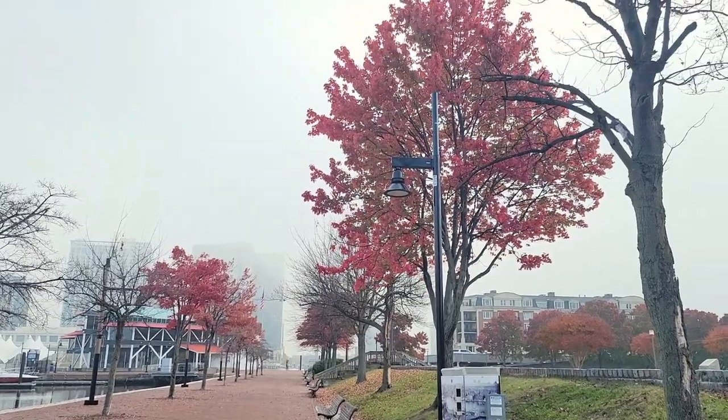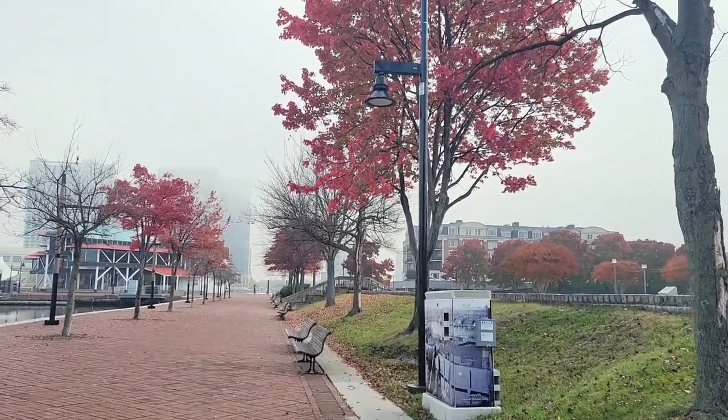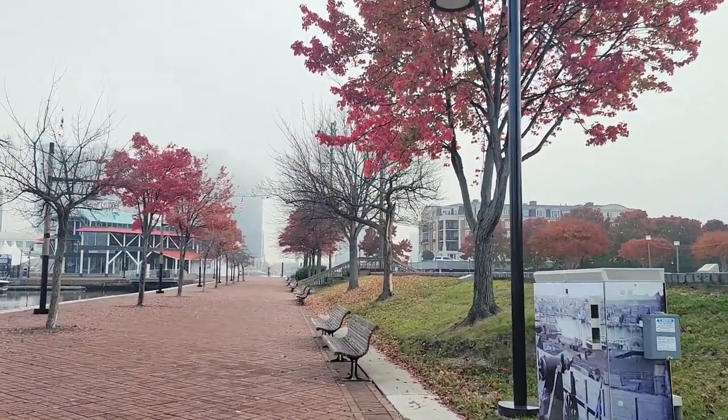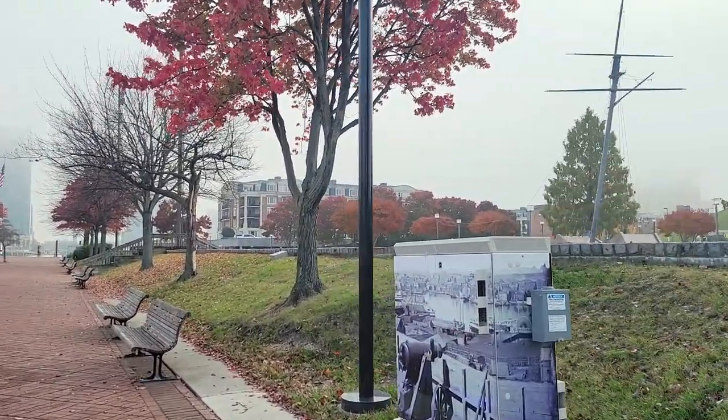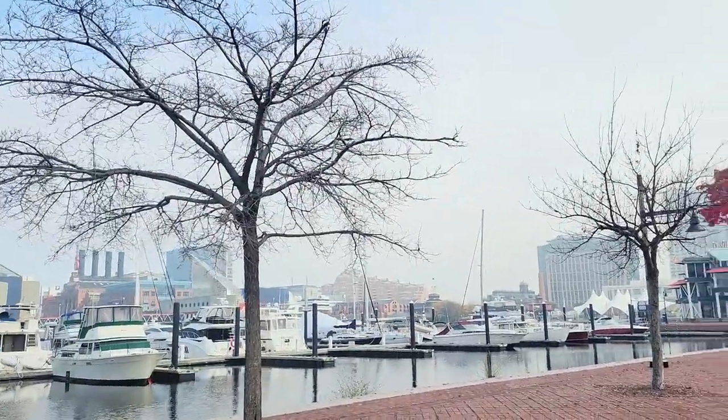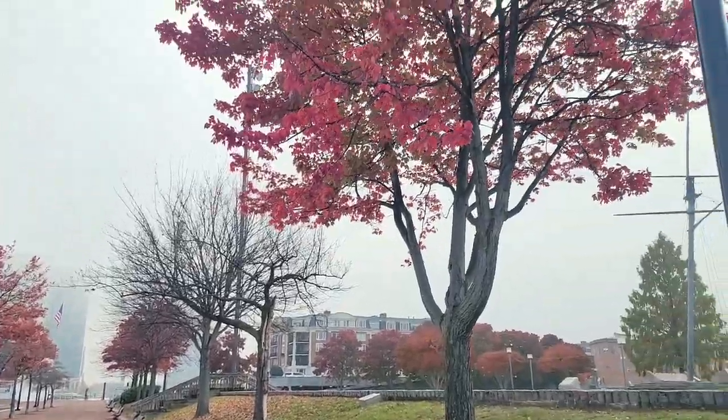I think these leaves are what they talk about, the East Coast turning all fire-like as the fall approaches. We're not quite there, or maybe we're past it, because some of them are all gone. But they're pretty.